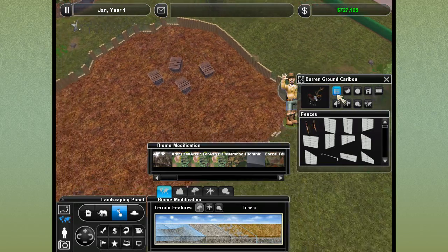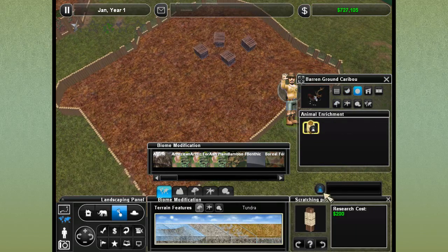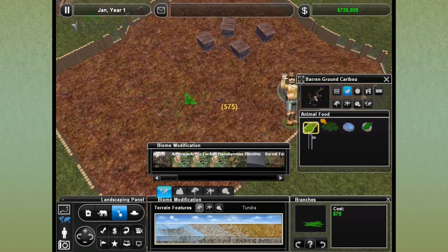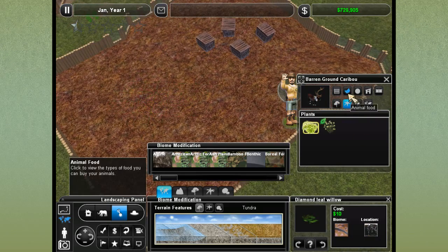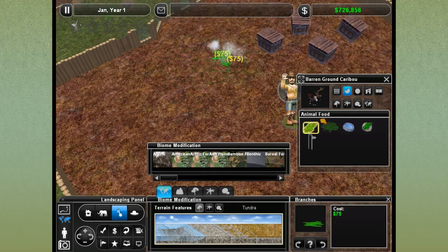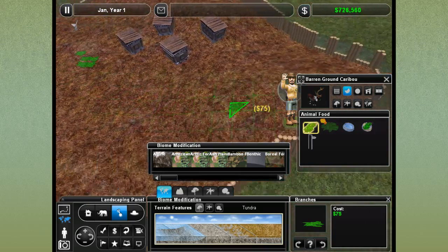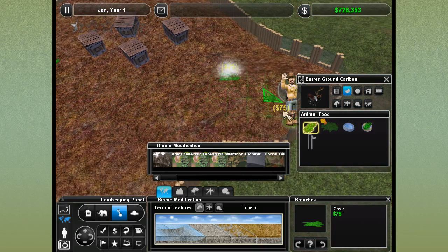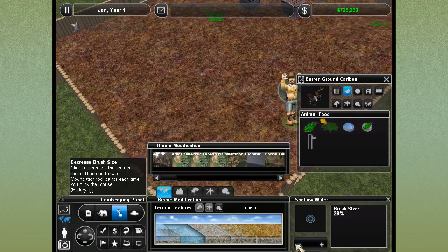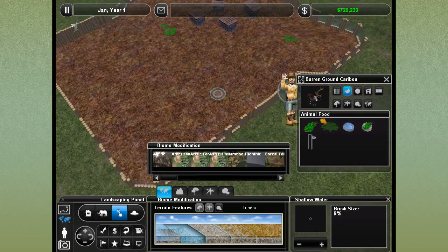Let me just get in here. There we go. Hang on, barren ground caribou. Oh, we'll research your little scratching post. Oh, and I'm sorry, guys. All I've got for you are simple branches and no trees. Oh my goodness. We're going to have to open up and start attracting people here ASAP, because this is pathetically sad for our little animals. Oh my gosh. Okay. Now let's get a little river and a little pond in here, just so they've got a little bit to drink.